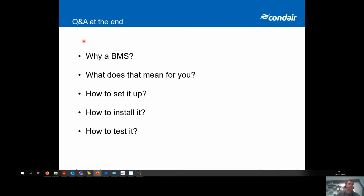So why would you have a BMS? What is the advantage or also maybe disadvantage out of it? What does it mean for you as a steam bath contractor, a steam bath manufacturer, or an on-site technician? How do you set it up on the Omega, Delta Spa, Omega Pro? How you install it, meaning more or less the wiring, and how to test it. So how do you read out values over Modbus or BACnet on our units?